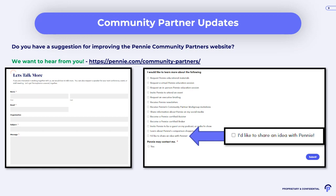Pennie, just like any other new organization, will improve in as much as we receive feedback and insights from those who we serve here in the Commonwealth.